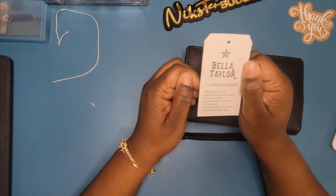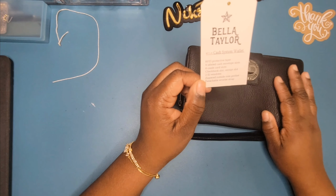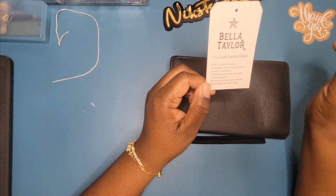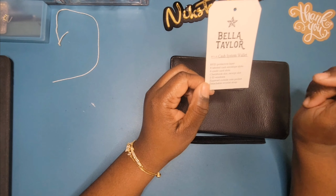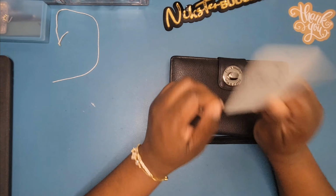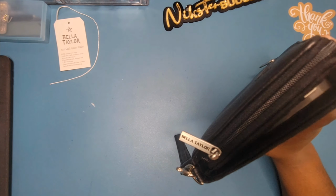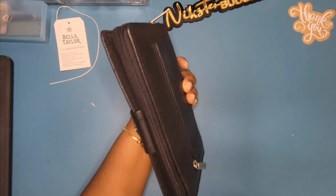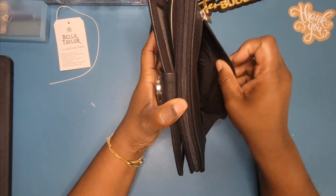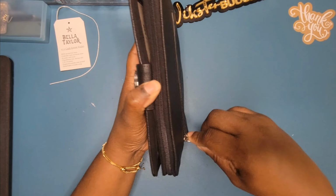It's the Style Cash System Wallet, and it has an RFID protective layer, 8 labeled cash envelope slots, 6 credit card slots, a checkbook slot, receipt slot, 2 ID windows, zippered outside coin pocket, and a detachable wristlet strap. So, I probably won't use this just because I don't really carry wristlets, but this is going to be my wallet. So, like they said, they have the zippered outside coin pocket, which is pretty deep and long, so a lot of coins could fit in there.